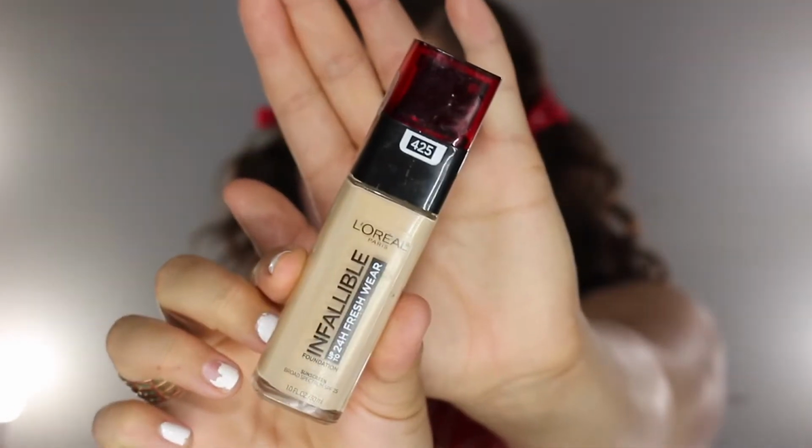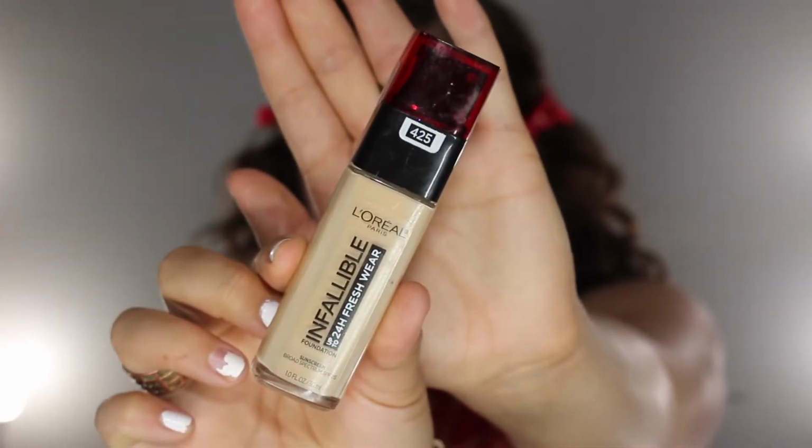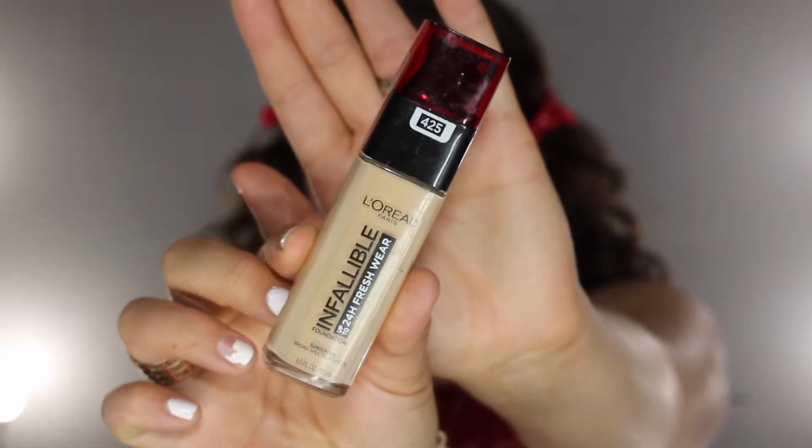So I don't have a new foundation to try. I'm just gonna stick to what I'm loving and what I know, which is the L'Oreal Infallible Fresh Wear 24-Hour Foundation in the shade 425 Linen. I love this foundation. Before, I was using the Fenty Beauty, I think it's called the Pro Filter Foundation. Went through 2 or 3 bottles, was obsessed with it, especially with that milk primer.